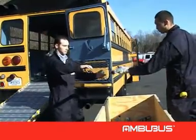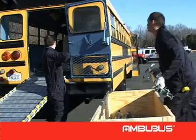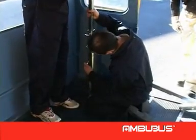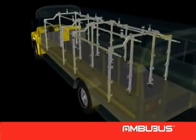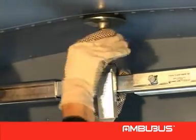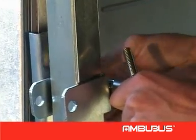The bus is now prepped for installation of the AmbuBus, which begins with the installation of the subframe assemblies. Outer legs and crossbars are adjustable to fit firmly around obstacles like air ducts. The sub-assemblies are then chained together to run the length of the bus. Tighten the pressure fittings to secure the AmbuBus to the bus frame. Special fittings are provided for windows and walls.